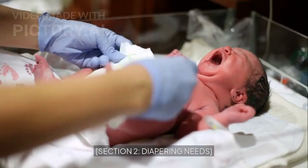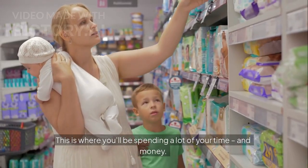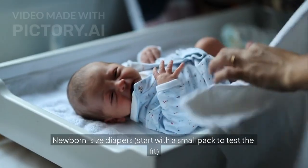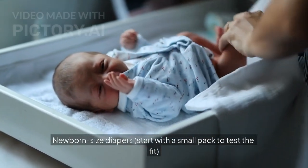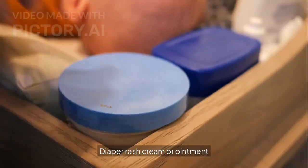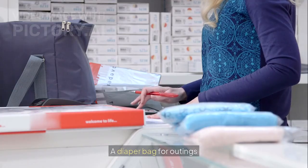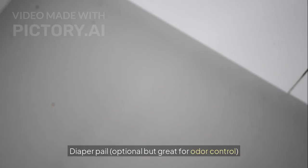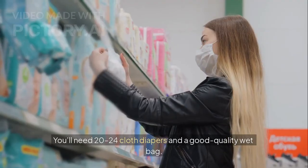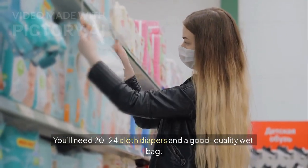Section 2. Diapering needs. This is where you'll be spending a lot of your time and money. Here's your go-to diapering checklist. Newborn size diapers. Start with a small pack to test the fit. Unscented baby wipes. Bulk packs can save money. Diaper rash cream or ointment. A diaper changing pad or portable changing mat. A diaper bag for outings. Diaper pail. Optional but great for odor control. Cloth diapering. You'll need 20 to 24 cloth diapers and a good quality wet bag.